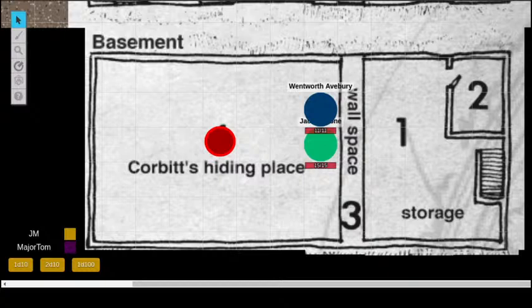Okay. Move that down. That's your crawl space there. Okay, that's grand. And you're going to move Jack around the room, avoiding the center. Yeah.